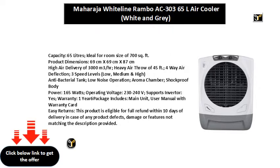any product defects, damage or features not matching the description provided. Always allow for cross-ventilation in your room, else the cooler won't work effectively.